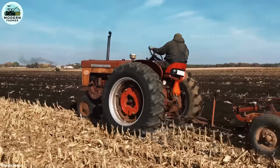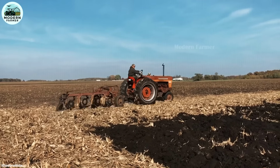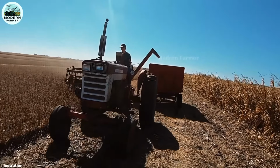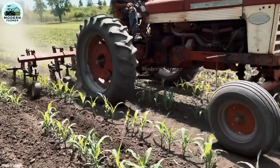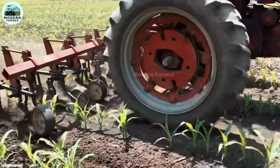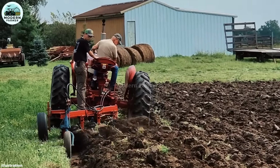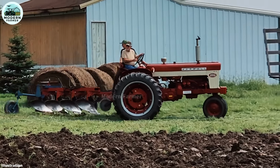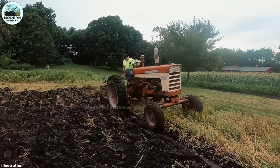Here's the practical part. If you're thinking about fuel efficiency in real life, the 560 does best when you keep it on moderate jobs. Mowing pasture, raking hay, running lighter tillage, pulling a wagon. And the key is simple. Don't let it scream at high RPM when the load is light. Older diesels save fuel when they're working smooth and steady, not racing. So the IH 560 diesel is a tractor with a name, a history, and real efficiency to back it up.